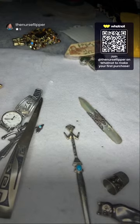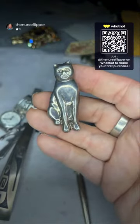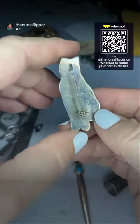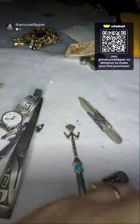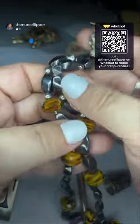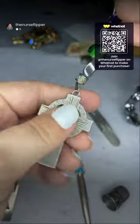Did anybody want the kitty cat run? I think I said 20, but I'll run him for 15. If anybody wants the bigger kitty cat, he is stamped. And then I don't think I've shown this. Check this out. So this is hematite and glass, and then this amazing cross. Look at that.